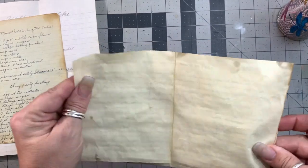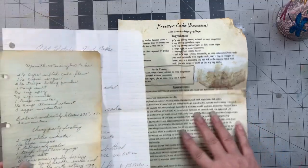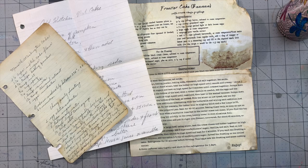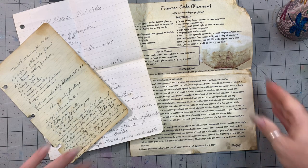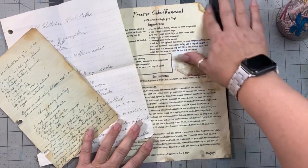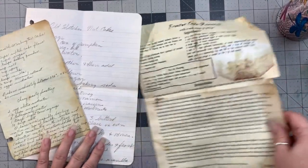I think this brand new one, I just printed it here while we were together, looks every bit as vintage as these. Go make some vintage recipes and throw them in your vintage journals just for fun. Some of your family favorites, put them up. Canva is a big help with this. Like I said, you can print on an old piece of paper, but you don't need that. You can do it just on cream colored paper.